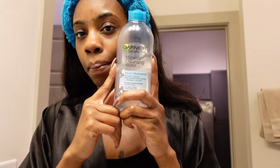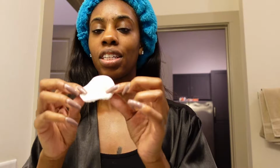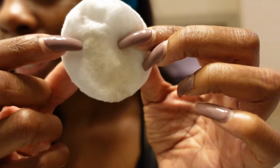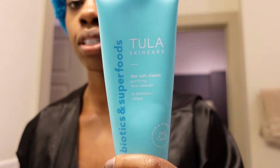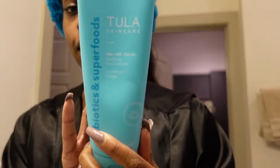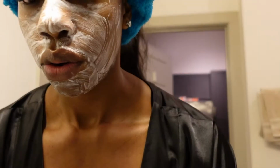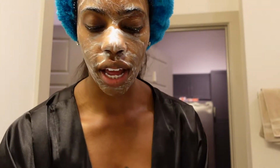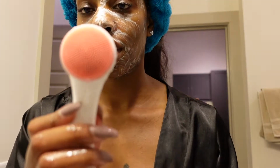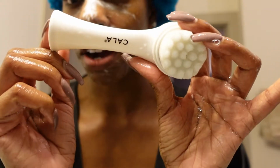Before I even clean my face, I try my best to remember to clean off my face with micellar water. See? Dirty. That's dirt. So, next thing, I am using the Tula Superfood and Probiotic Cult Classic Face Cleanser. What I try to do following this is utilize this brush thing that Kala, I think that's what they're called. They're a brand that I just kind of found in like a TJ Maxx.